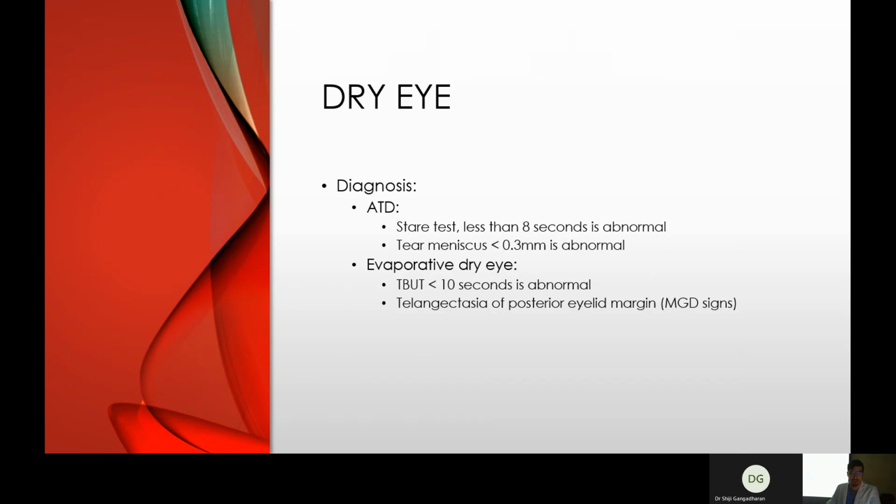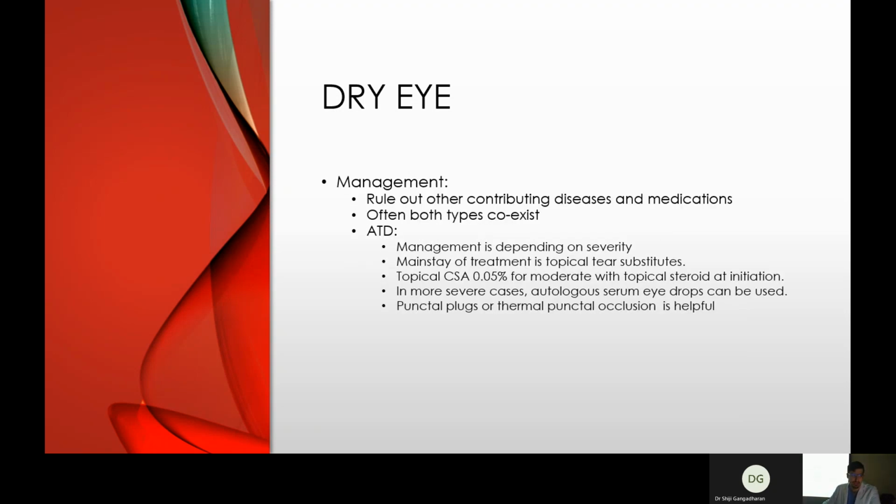For diagnosis in aqueous tear deficiency, it will help if you do the Schirmer test. If it is less than 8 seconds, it's abnormal. And tear meniscus, if it is less than 0.3 millimeter, it is abnormal. In evaporative dry eye, you will find the tear breakup time is less than 10 seconds, and there is a bit of telangiectasia over the posterior eyelid margin, which is a sign of meibomian gland dysfunction. To manage, first rule out other contributing diseases and medications, like autoimmune diseases or medications that cause dry eye symptoms. Often both types exist, aqueous deficiency plus evaporative, plus other contributing factors.